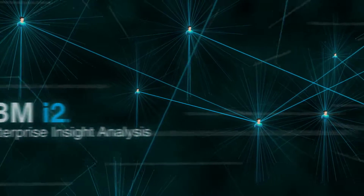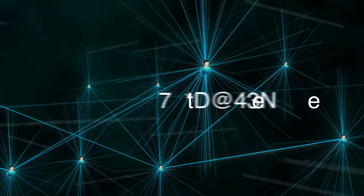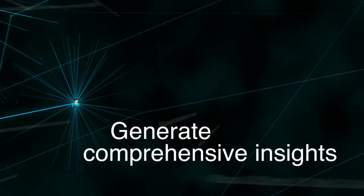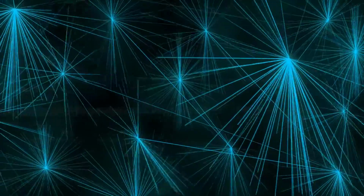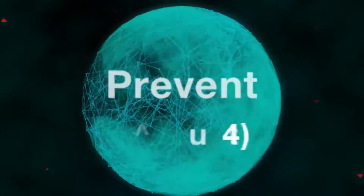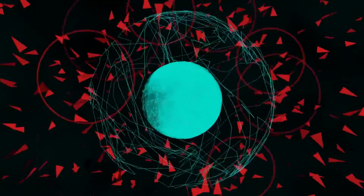This next-generation intelligence solution lets organizations apply advanced analytics at unprecedented speed and scale across the enterprise and third-party datasets to generate comprehensive insights about their vulnerabilities and their attackers in near real time. Armed with these insights, IBM i2 Enterprise Insight Analysis users will be able to fortify their security measures and better disrupt and prevent future attacks, ultimately protecting their organization, their customers, and their bottom line.